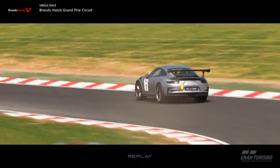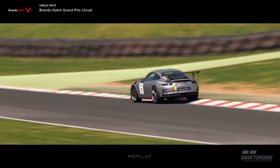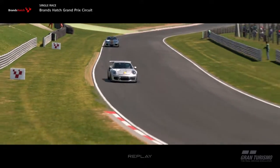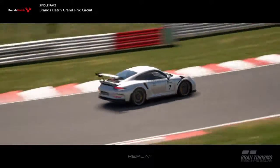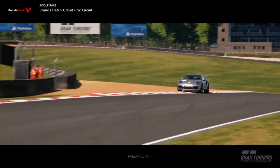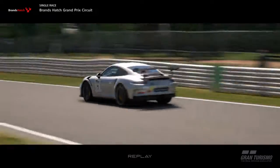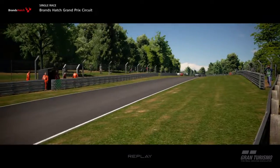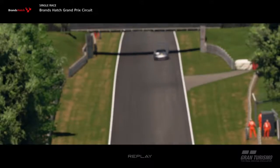I think we're into the final lap. It's either the final lap or the penultimate lap. We'll find out in a minute. I think this is the final lap. Yeah, okay, this is definitely the final lap. Alright.